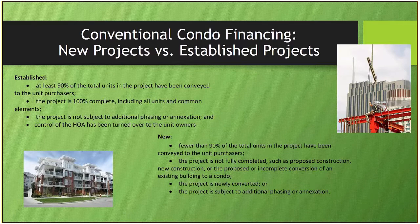Now I'm sending this out to you. I'm not going to get too much into this, but new projects versus established projects. This has to do with the condo questionnaire. When we ask, are at least 90% of the total units in the project conveyed to unit purchasers? That makes it established, essentially. The project is 100% complete. Has the control been turned over to the HOA?